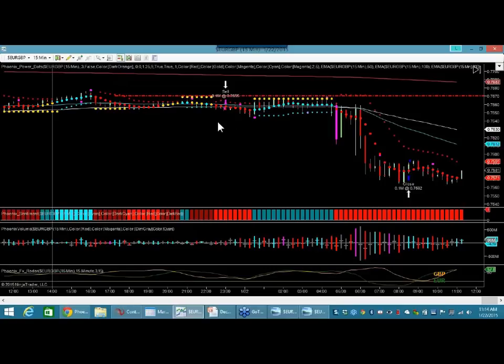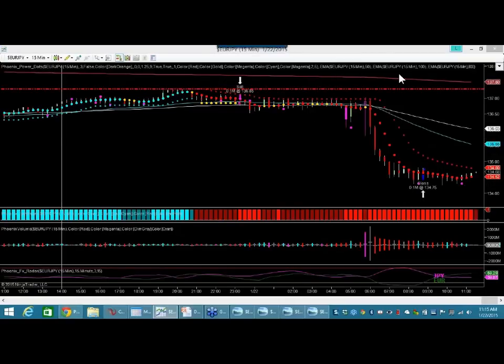Now, mind you, we got into this trade at 2 a.m. in the morning Eastern Time. So let's take a moment to pause and we'll continue with the next chart. Alrighty, so here's the euro yen. This was also another fascinating trade.